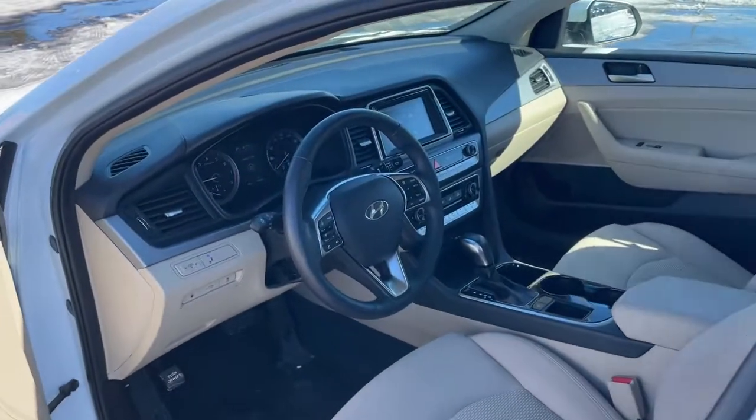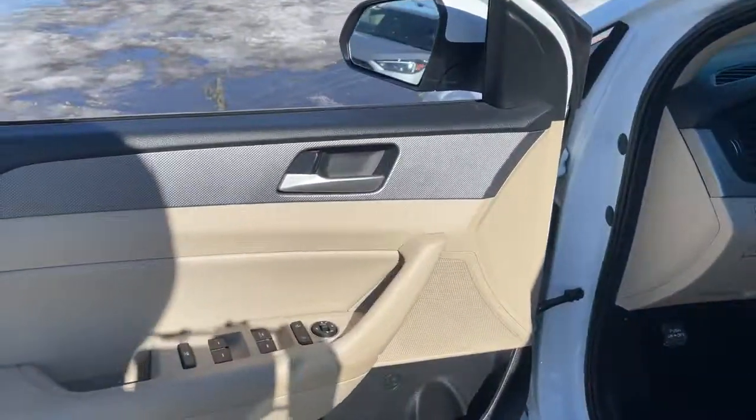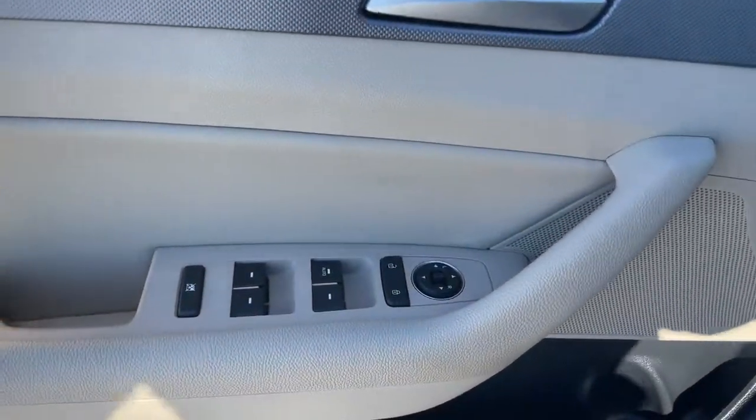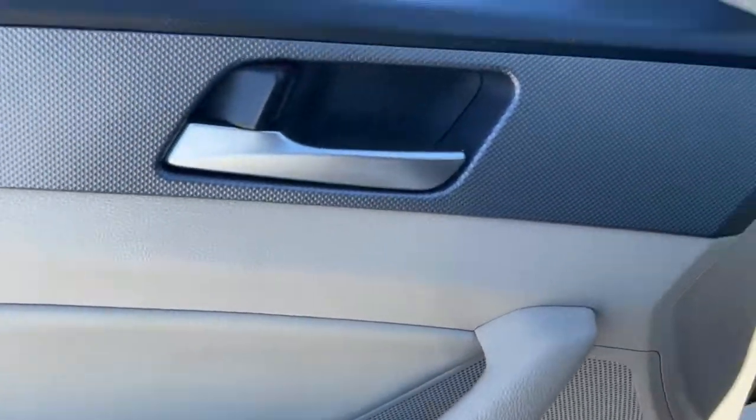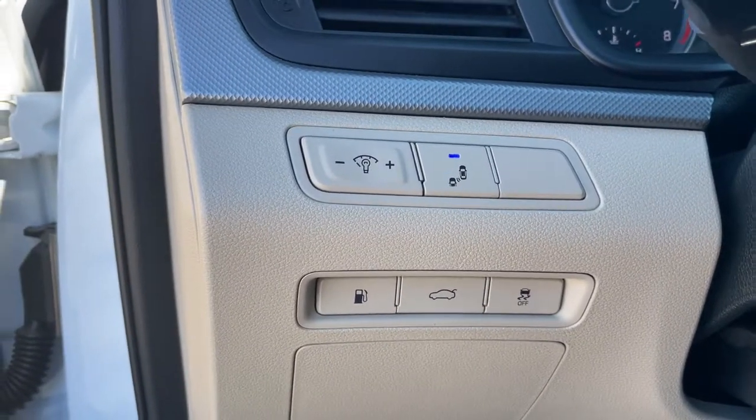go-to family sedan. These are just some of the great options this vehicle comes with: electronic stability control, trip computer, power windows, bucket seats, four-wheel disc brakes, power steering.